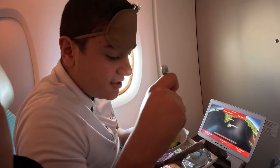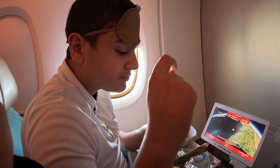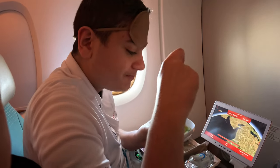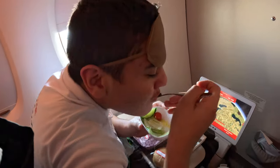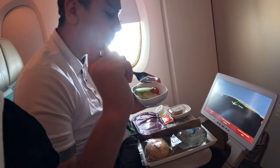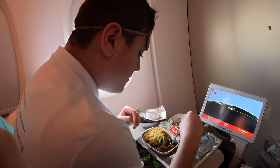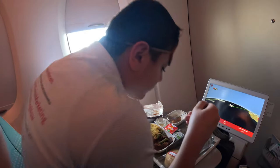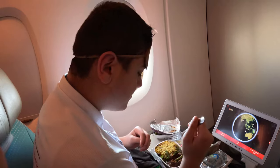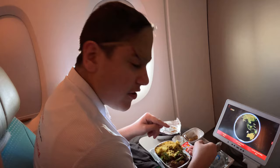Alrighty, let's try the salad. There was a dressing, like some olive oil dressing. It's like a normal salad. It's nice and fresh. Alrighty, then let's try the main. It's actually really nice. It's tender, with a really nice sauce, and there are raisins with the rice.